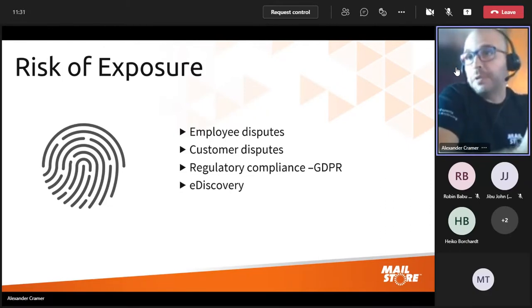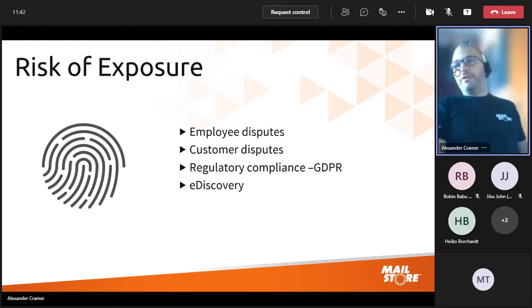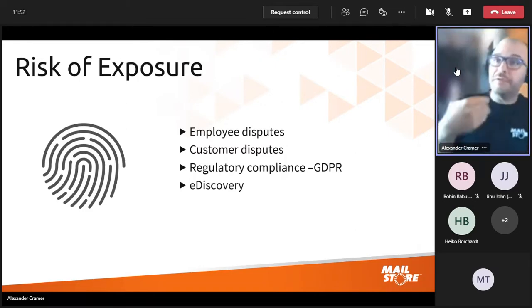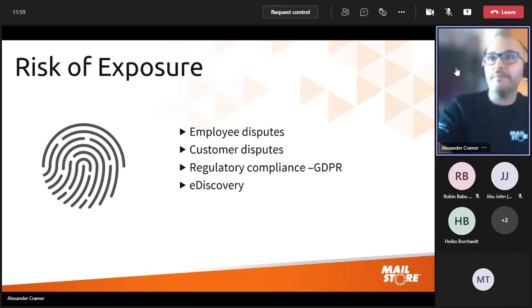There are compliance requirements, which can be industry specific, for example the banking or finance sectors, or on an international level. That would be, for example, the European GDPR, the General Data Protection Regulation, which affects companies outside of the EU. If your business is offering goods or services to citizens in the EU, then it's actually subject to GDPR.